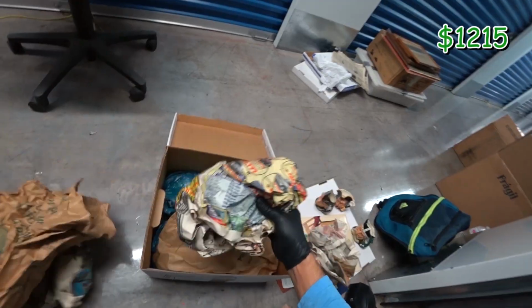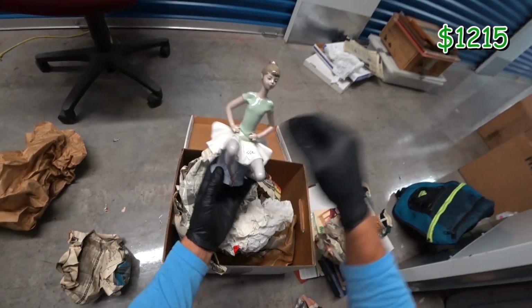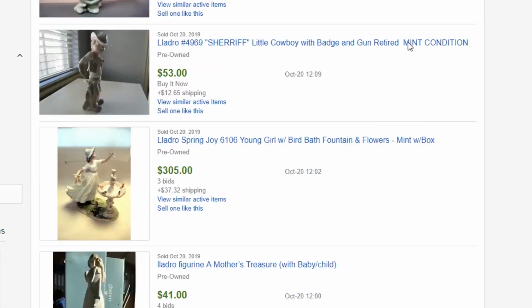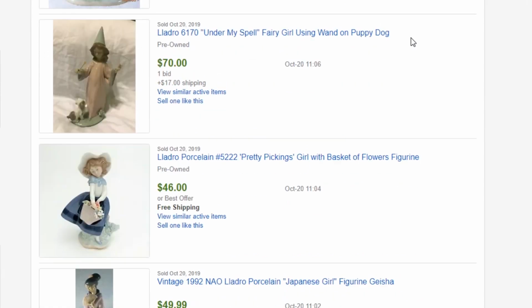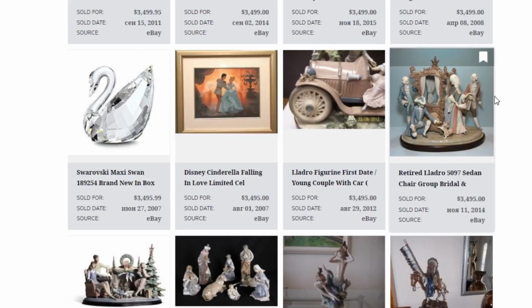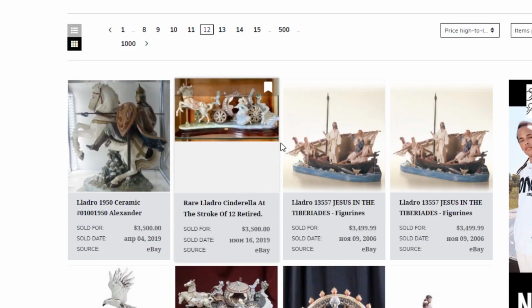What's being so well packed here? Lladro. What a beauty. That's $40 in price. The Spanish company Lladro makes handmade porcelain products, very popular with collectors. They have a very wide price range, and their figurines can be found for both $10 and $15. And there are also very expensive copies. For example, these were sold for $3,500. Here's $3,500, and here's $3,500.